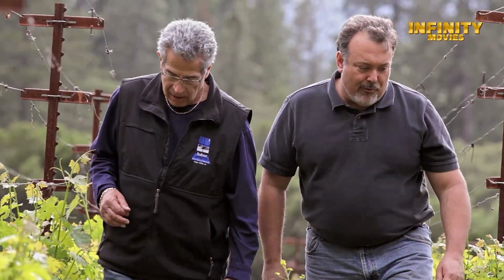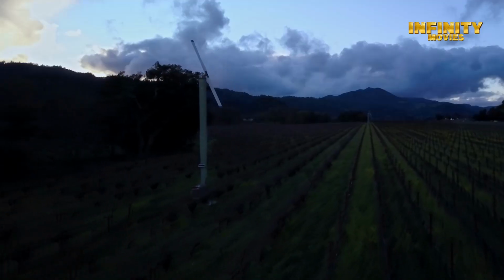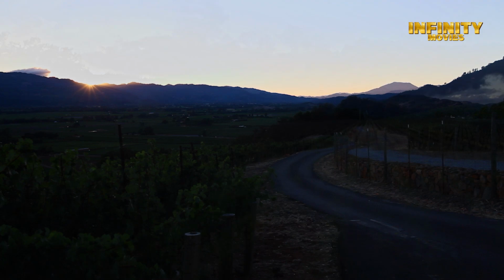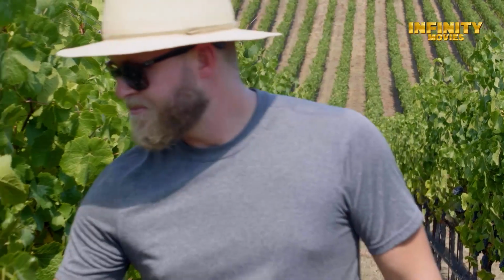All through harvest, I'm watching the weather, saying there's a huge storm coming in 7 days. The end of harvest will be when that storm comes, but it never came. People were holding their breath because it was just too good to be true. Rain is the enemy at the wrong time, and it just didn't rain. We just kept pushing it out and pushing it out based on it's getting better, it's tasting better.